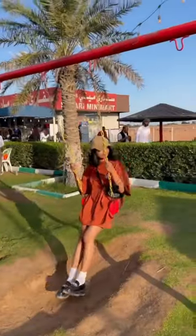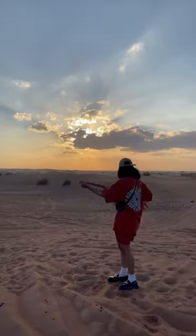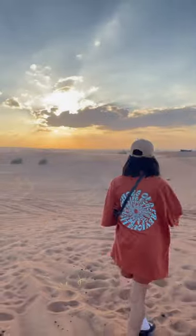The next day we had a desert safari, so for that I wore this oversized orange t-shirt with a blue funky print on it along with some matching shorts. I'm also pairing that with the same fanny pack along with loafers and this matching beige cap.